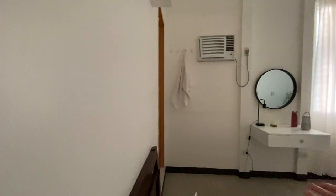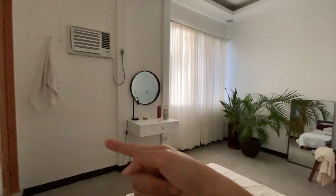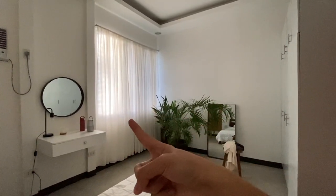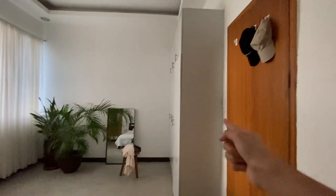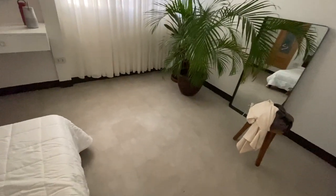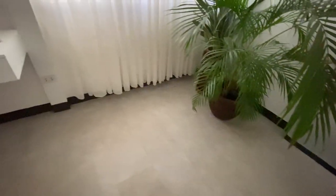So here's my room without me omitting anything. There's the aircon, there's the towel. I like the white walls, I like the white sheer curtains, I like my mirror. I like my big plants. I don't like this door, it's ugly. The floor looks like raw cement, but it's actually just, what's the term? Linoleum. It sucks, but it's okay in photos, so.